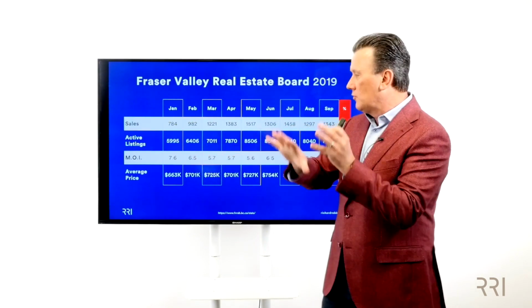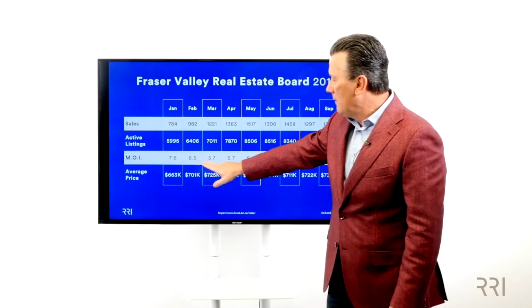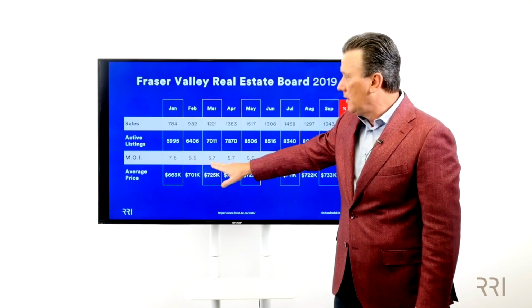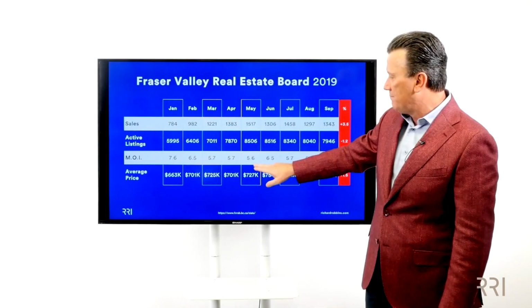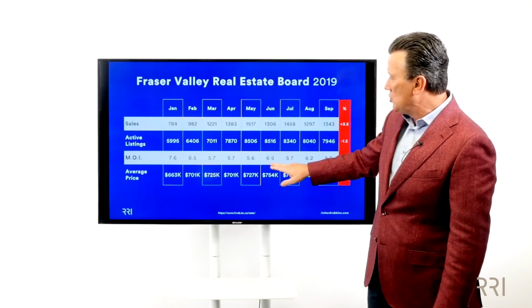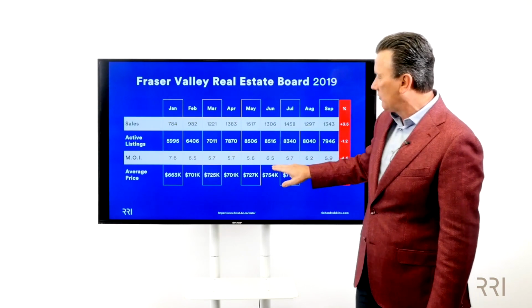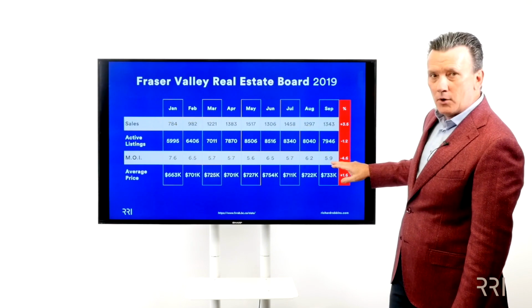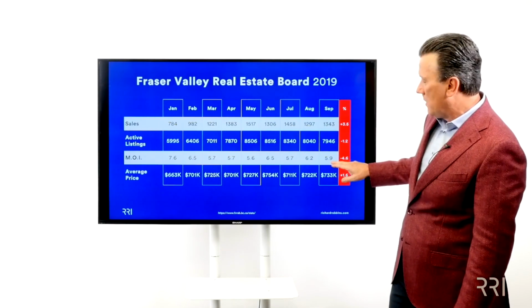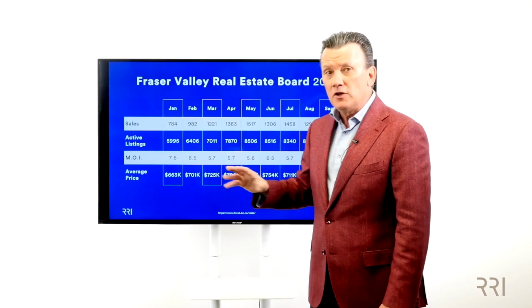And what started to happen, it started to creep down, went to 6.5 in February, and then we moved into a balanced market right here. March went to 5.7, April 5.7, May 5.6, and in June we jumped up right here because our sales were down quite a bit, but our listings were up, 6.5. July 5.7, August 6.2. In September, we're now back into a balanced market. So when I look at all of this, I say overall, we're starting to see the market move the right way.